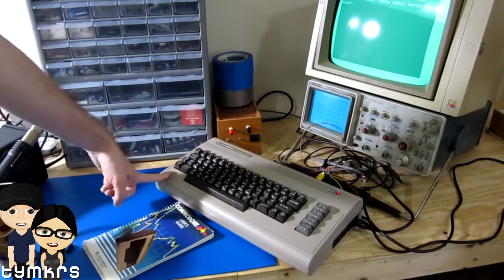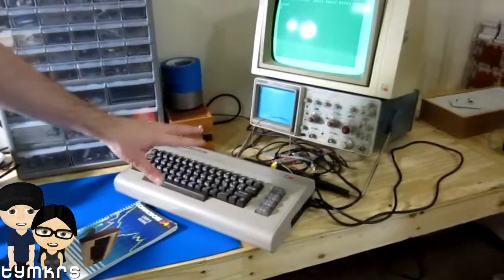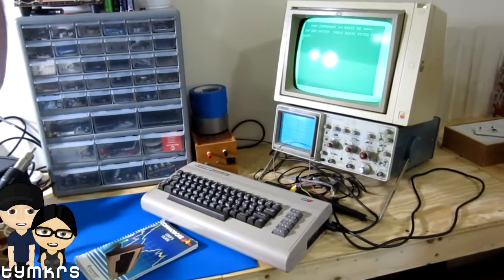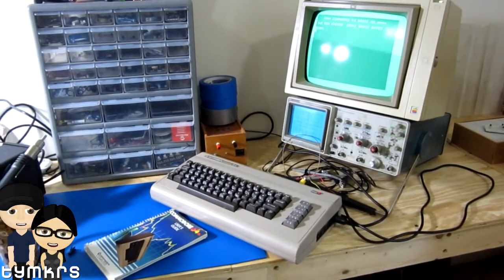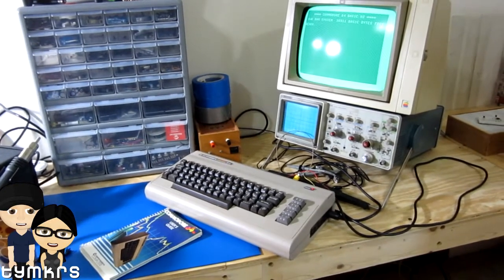I was working on a Commodore 64. Last night I had to replace a capacitor, so this was just opened up and worked on, and it's running fine. I got it hooked up to my old green Apple monitor. More future stuff on the way.